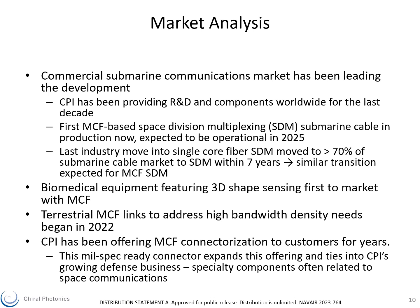The first MCF cable is now in production. It is expected to be laid on the ocean floor in 2024 and to become operational in 2025. In the last major submarine cable technology transition to single-core fiber space division multiplexing, or SDM, 70% of the market moved to these new cables within 7 years. A similar transition timeframe is expected for this transition to MCF.